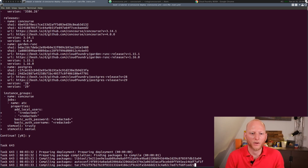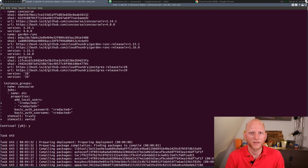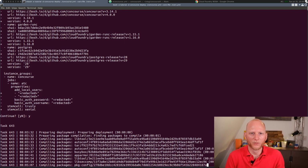Now, one word of warning when you're upgrading stemcells from Trusty to Xenial. If you're upgrading instances with persistent disks, you might not be able to go back to Trusty. So if you upgrade a deployment and it turns out it doesn't work and you want to go back to the Trusty version, you might not be able to read the persistent disk anymore. So be careful with that. Only upgrade to Xenial when it's tested, basically. So test it yourself or wait for the release author to test it for you. Concourse 4 specifically switched to Xenial, so it's safe to do so.